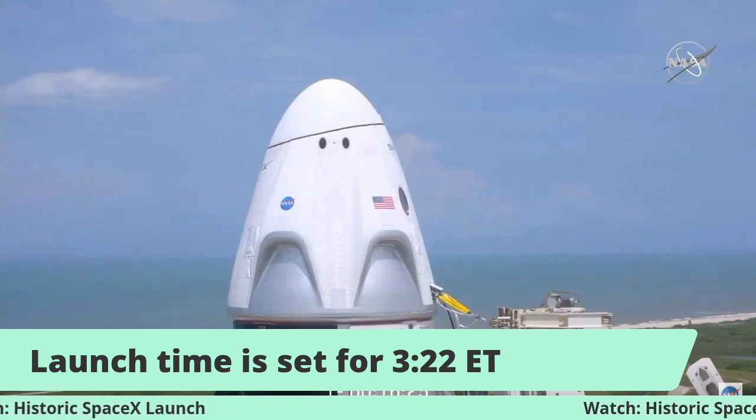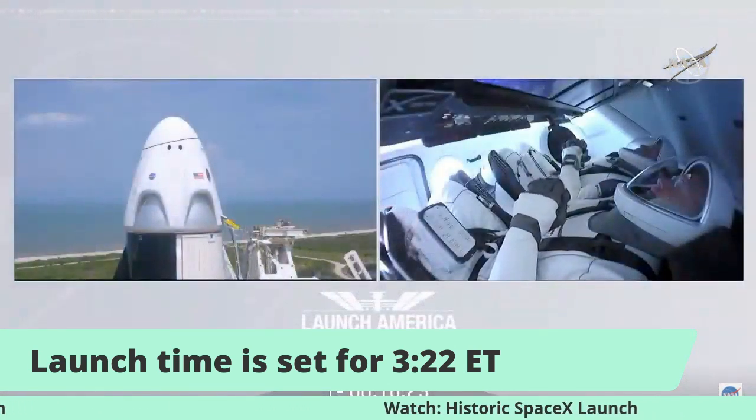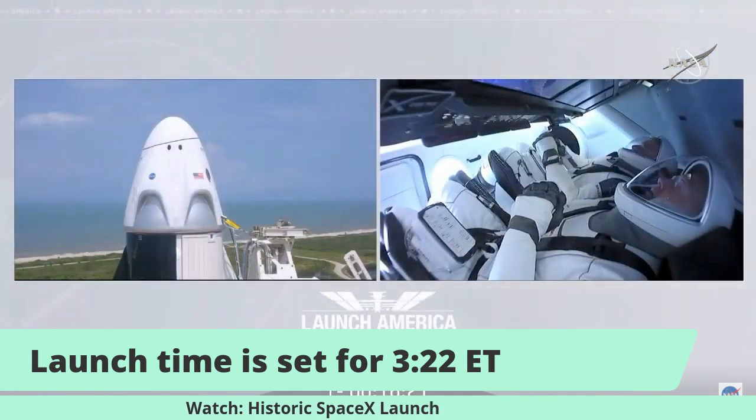Load started. We hear the locks. The liquid oxygen load has now started on stage two.